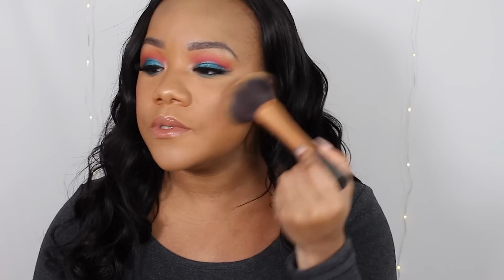And then you just buff it on the skin like that. Pretty cool. It's super gimmicky. I mean, I didn't think it was gonna work that well because it is super gimmicky, but it does work.